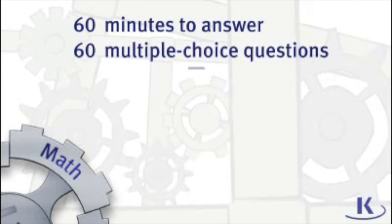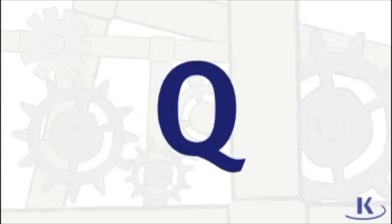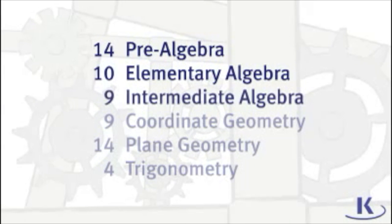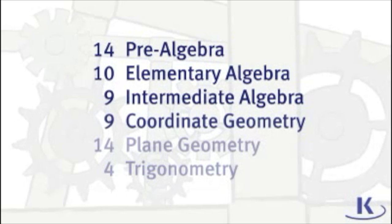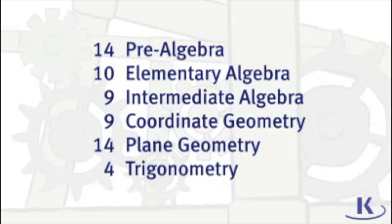On the math test, you'll have 60 minutes to answer 60 multiple-choice questions. What kinds of math do you need to know? You'll see questions from pre-algebra, elementary algebra, intermediate algebra, and coordinate geometry, even some plane geometry and a little bit of trigonometry. Next, you'll square off against the reading test.